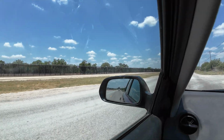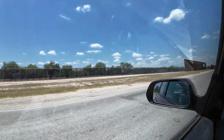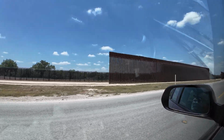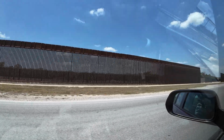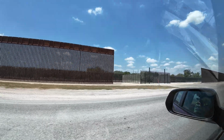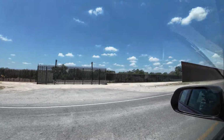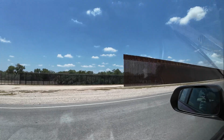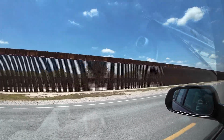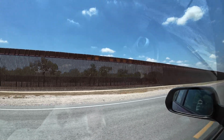So this must have been such a major crossing point. And Ciudad Acuña on the other side isn't a small town, and it's pretty easy to get to. So this must have been similar to what they've been dealing with in Eagle Pass, which is about 60-ish miles down the road.